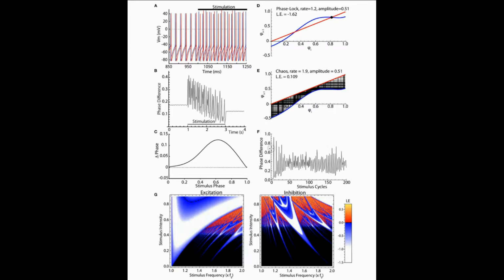F is an example of the actual phase difference between the stimulus and the neuron over many, many cycles, and you can see when there's no connection between the blue and red line, there's very complex behavior. So down here in G, we've measured the complexity of the neuron's response using a measure called the Lyapunov exponent, which we'll explain in more detail on the next slide.